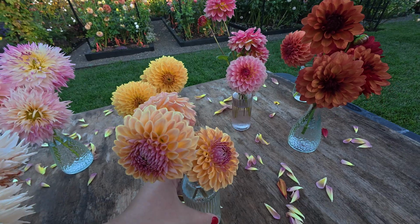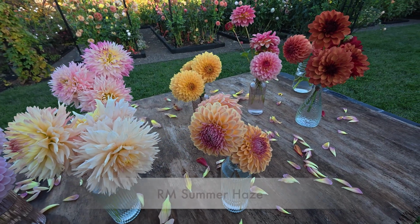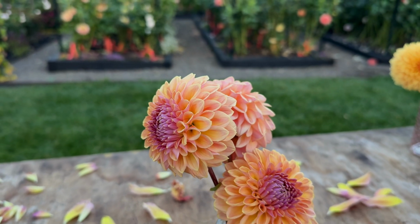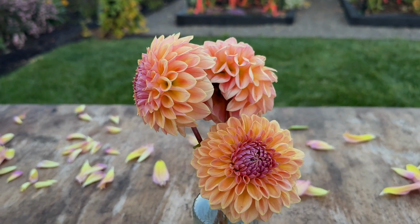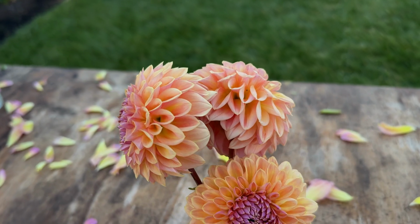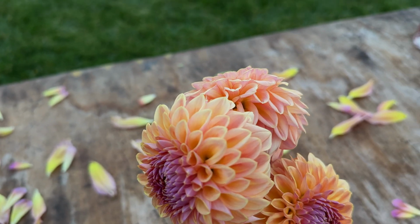All right, next up we have RM Summer Haze. This one was introduced by a farmer up in Washington, Haley Sly, and her husband. And oh my gosh, she is beautiful. I absolutely adore this dahlia. It's definitely a mix of orange, yellow, and lavender, and it almost has a smoky hue to it if you catch it just at the right time.